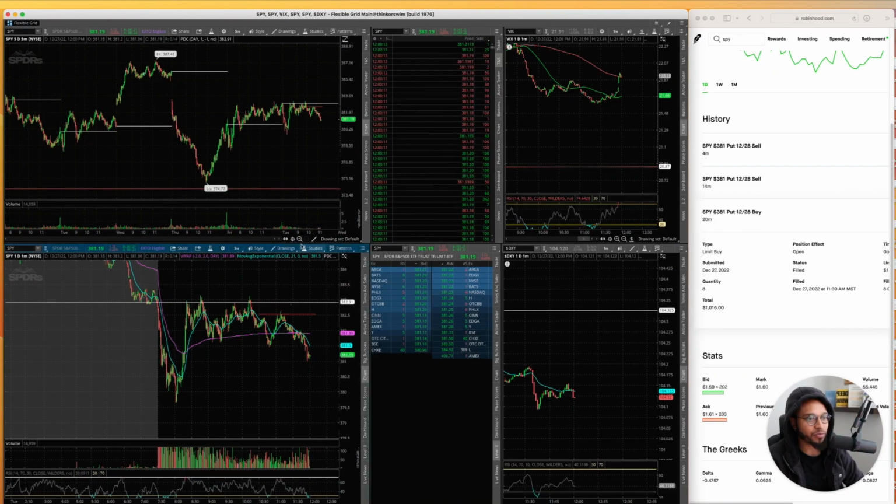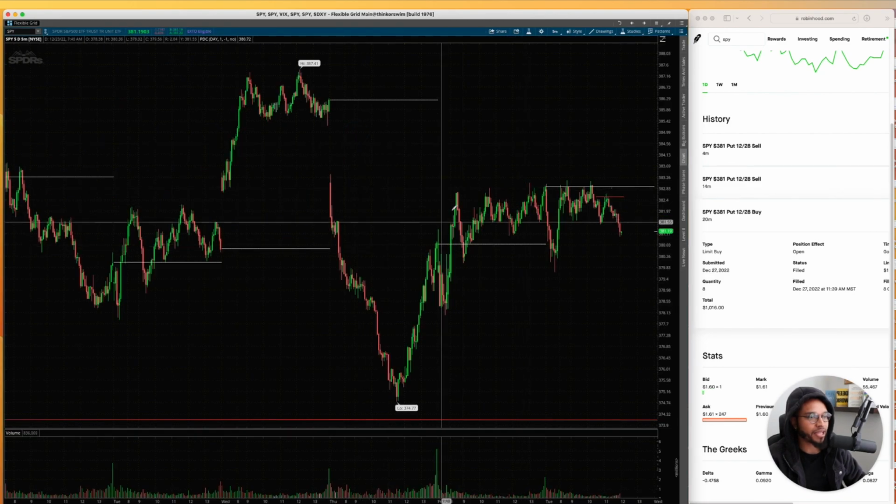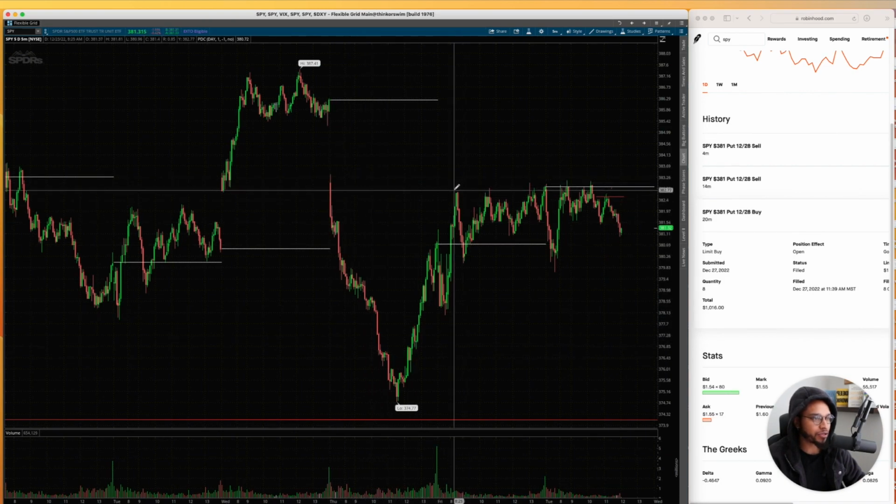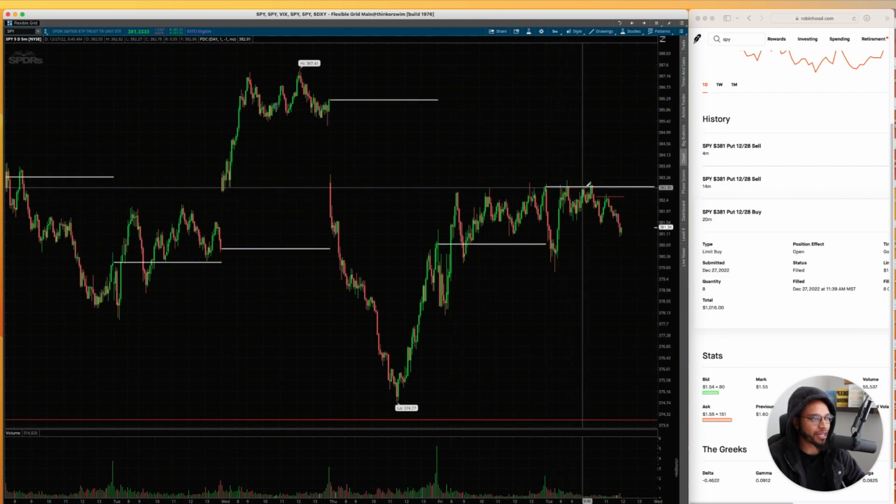Let's go find that support. We talked about this earlier. We're getting rejected by this 383 area. Not only is it PDC, but it's also a previous support on a gap up way back last week. It got rejected and had that monster sell off. We got resisted here on Friday, all day long on Friday, and now we're getting resisted all day today.